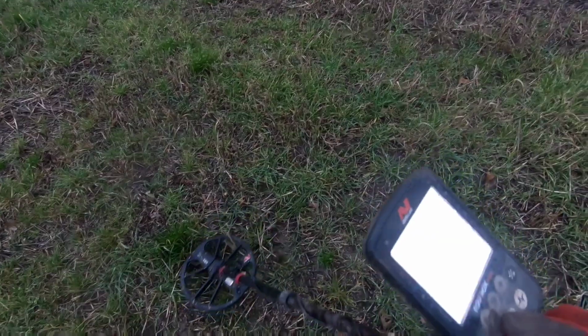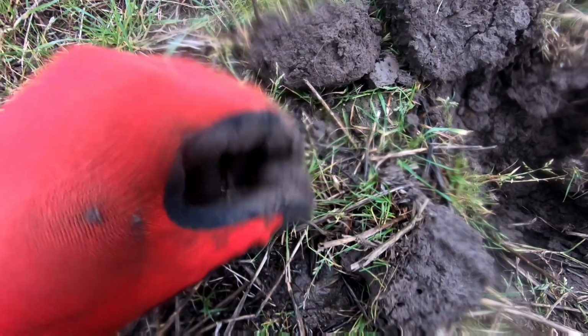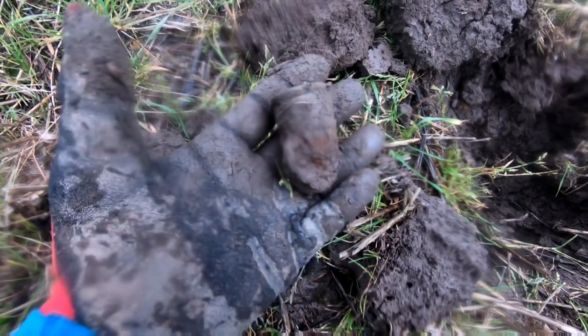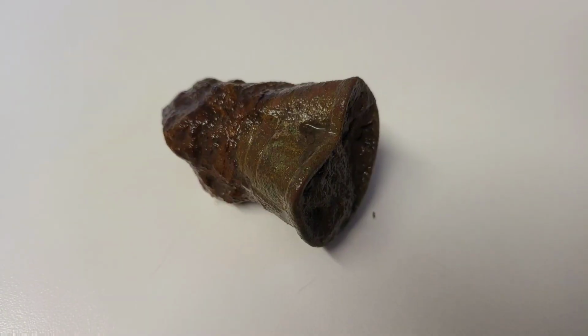Scratchy target coming in here. 16, 17. It's about there. Let's have a look. Well, we got it out, just plopped out of there, and it was this. No idea. First thoughts was little bell or a candle holder, candle snuffer. No idea on that. I'll try and clean it up and get it on the screen for you, but I think it's pretty much gone that.